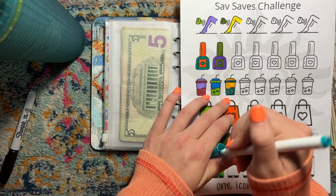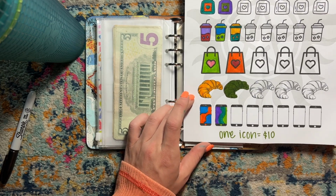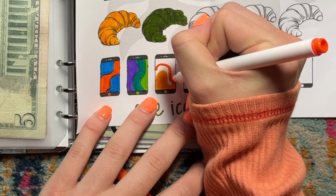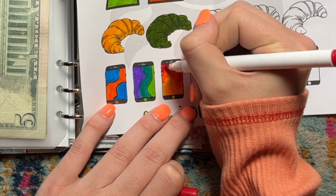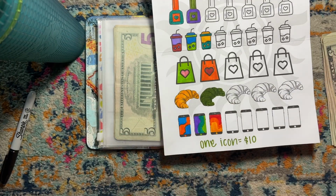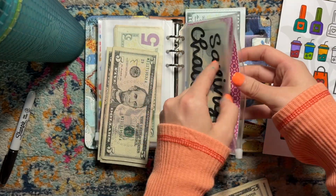Okay, so there's that. And we need to do one more. Let's do a phone. Okay, I don't really know if you can see that very well on camera, but that's what we did. Okay. All right, so we're going to do $20, 5, 10, 15, 20. Right on in this bad boy.